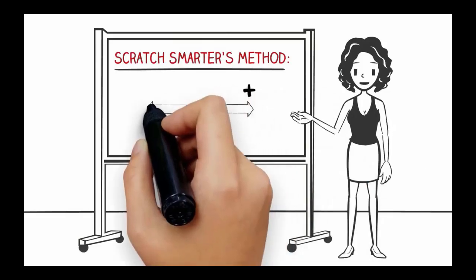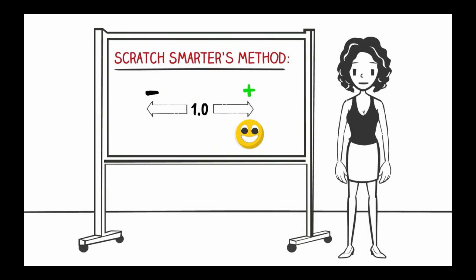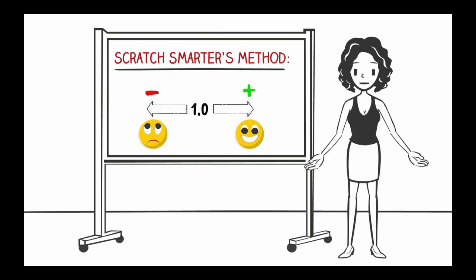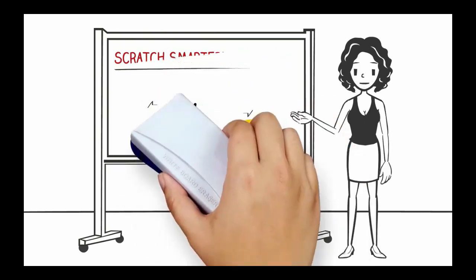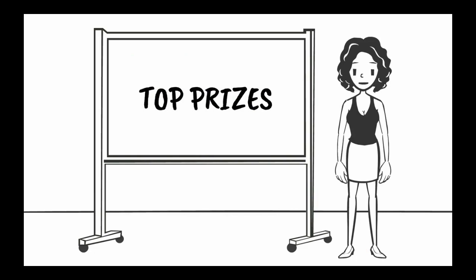When the factor number is above 1.0, it means the top prize odds are better than when the game was originally printed. When the factor is below 1.0, it means the odds of winning a top prize are worse than when the game was originally printed. The lower the factor number, the more you should stay away from that game, because there are games for sale that do not have any top prizes remaining.